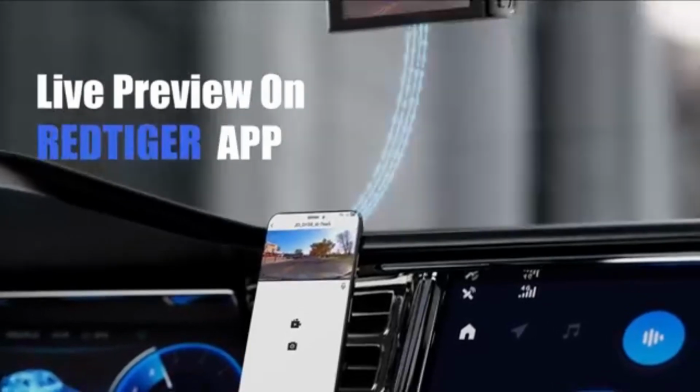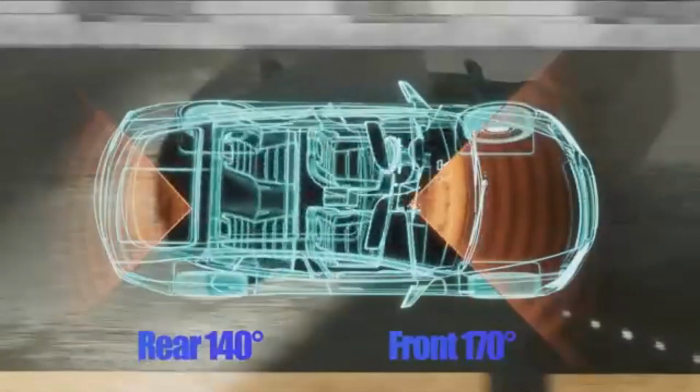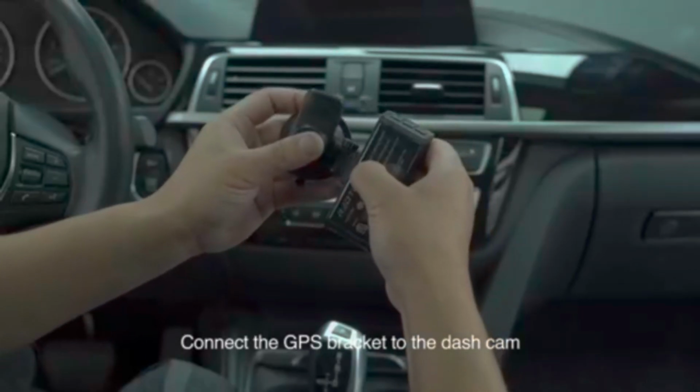Today we're diving into the REDTIGER Dash Cam Front Rear F7NP, a feature-packed driving companion for safety and clarity.